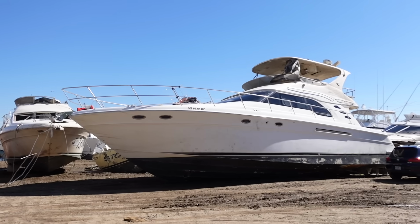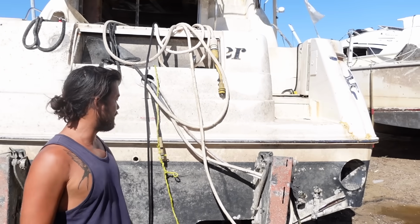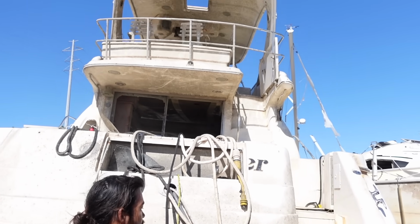We actually bought this one next to me here as well. So this is a Sea Ray 560, 2001. A little bit smaller engines than the other one, but it was also completely underwater. So again, a lot of work. Let's have a look around. This is a much smaller boat than the other one, but it's got a lot less fiberglass damage, so it wouldn't take too much to get this one floating.